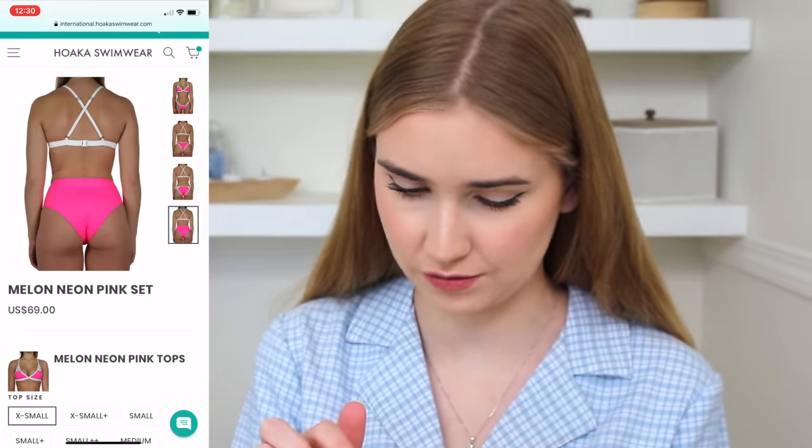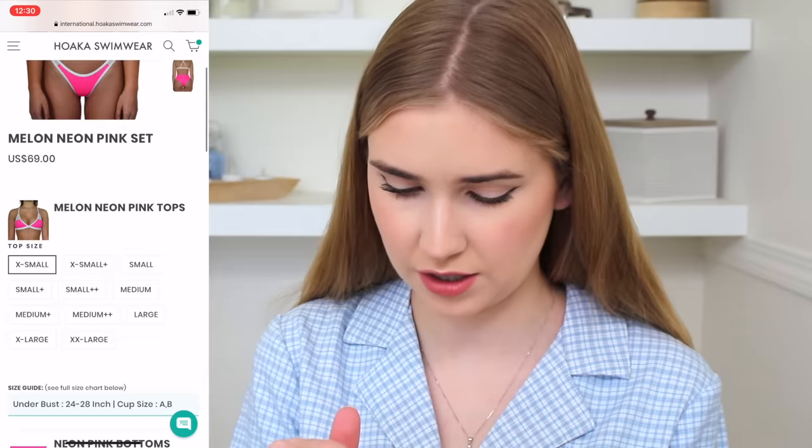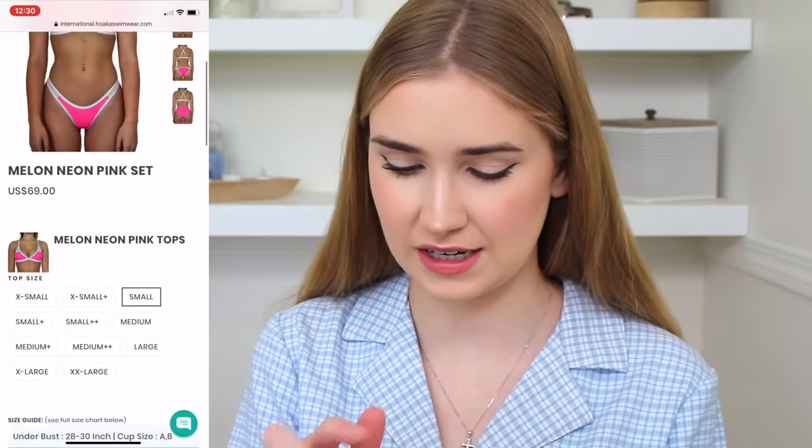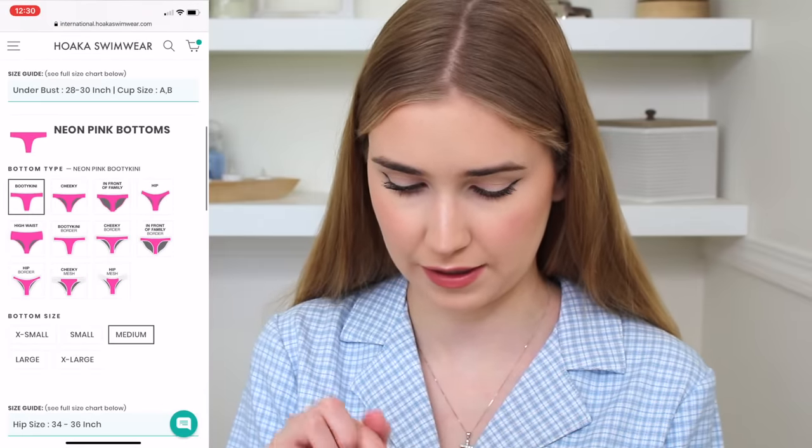Nice, that's good to know. I have no idea which one I'll want. Okay, I'm gonna go for a small top. Even though I might be an extra small, I'm gonna stick with a small. And then on the bottom, I'm gonna need a small.